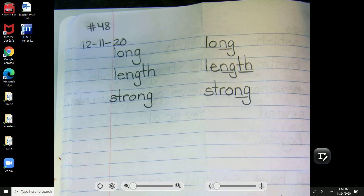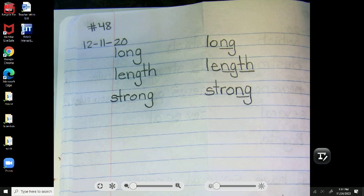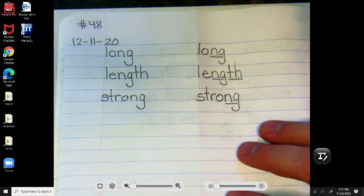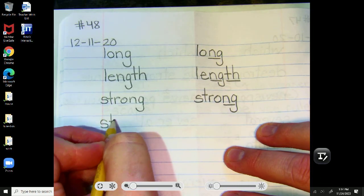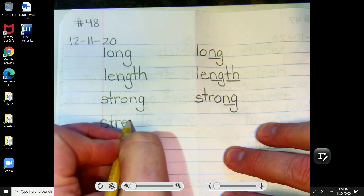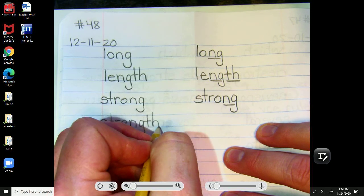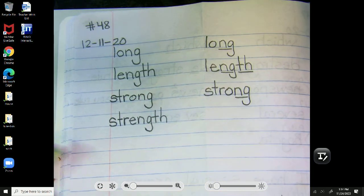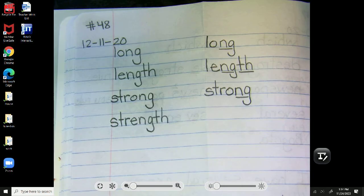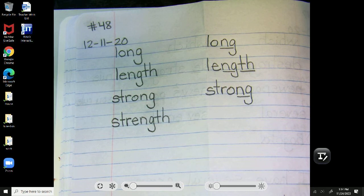Our last word relates to strong. When you are finding out how strong someone is or how strong something is, you are measuring its strength. Strength. Strength is how strong someone or something is. Pause for a moment. Analyze strength.